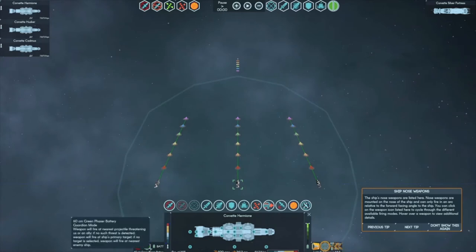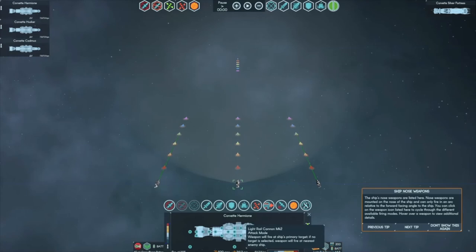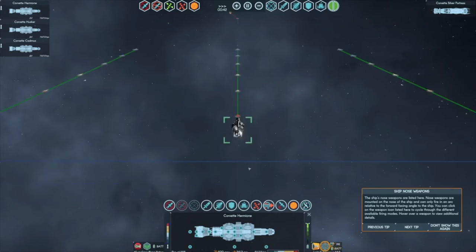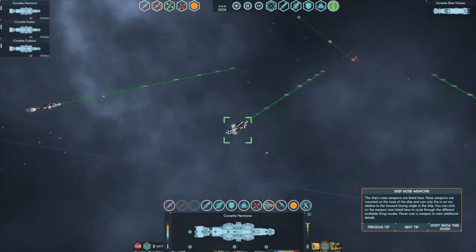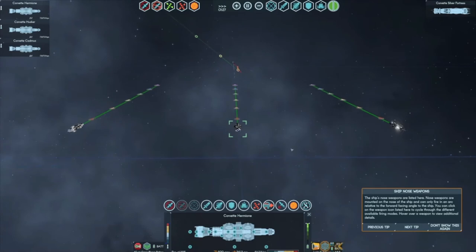So we will fire at the nearest projectile. If no such is detected, weapon will fire at the ship's primary target. That's what we want. Same thing here. And this is fire at ship's primary target. Okay, that's good. But yeah, we need to figure out how to turn. So they're firing automatically because that's what we told them to do. But what we need to know is how to make them turn.